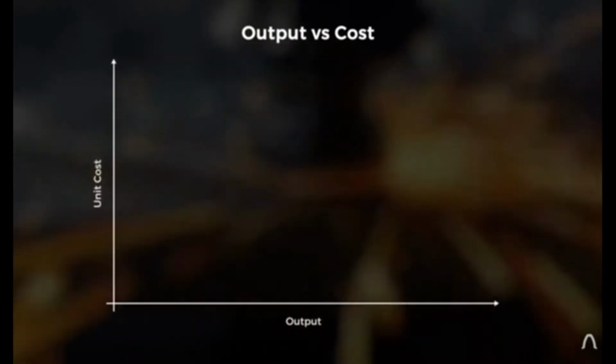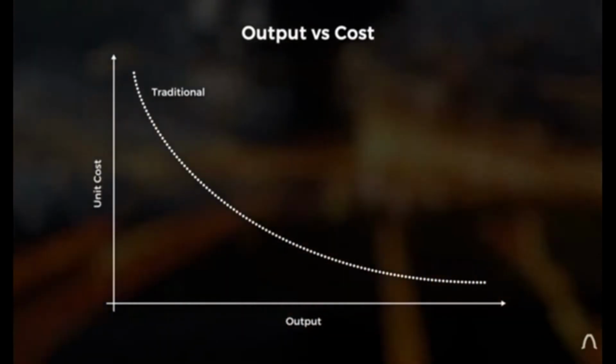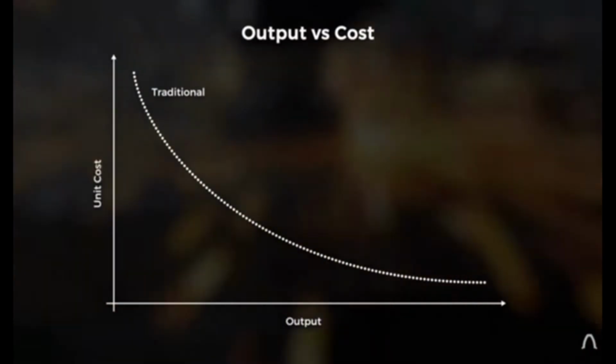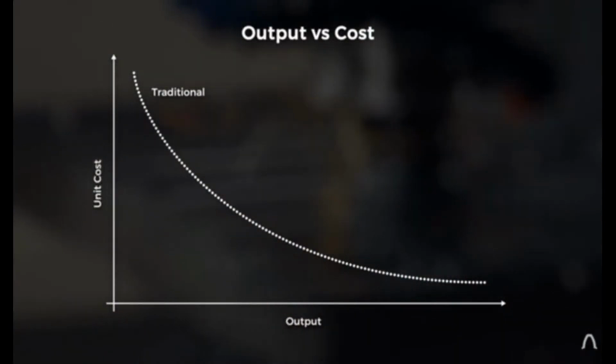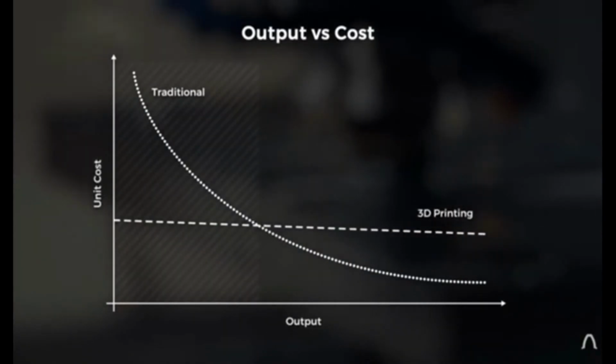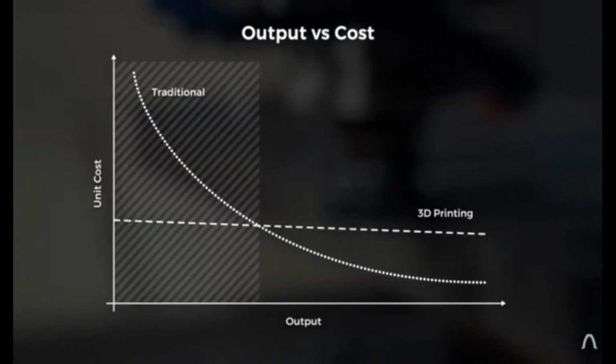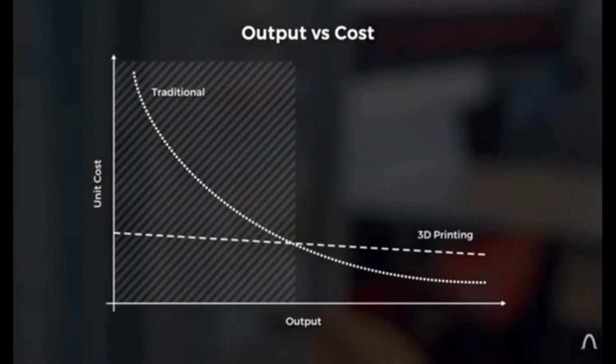This results in a graph that looks something like this, where our cost per part rapidly decreases as we build more, soon becoming dominated by the material cost. This means that it only makes economic sense to use 3D printing for parts that fall behind this break-even point, which is why it is used so frequently for rapid prototyping.